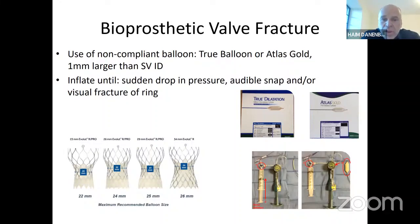And we do this with a non-compliant balloon, either a True or an Atlas Gold, a balloon with a diameter that is larger by 1 millimeter. We start with at least 1 millimeter larger than the surgical valve internal diameter. We inflate until there is a sudden drop in pressure or an audible snap, and believe me, you can hear this snap, or just a visual fracture of the ring.